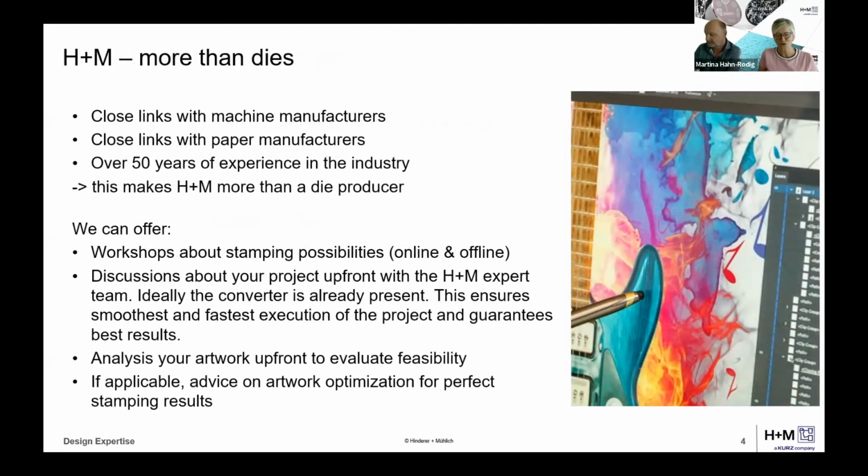Now we are coming closer to the dies. So H&M, our message here should be, we want to be more for you than just a die supplier. We want to accompany you and your projects and make you benefit from our long experience. Like Bernd said, the company exists since 1966. So that means we have more than 50 years of experience in the stamping industry.